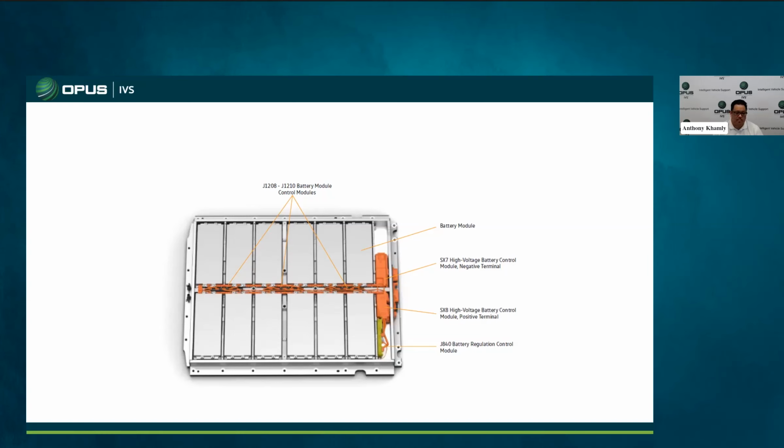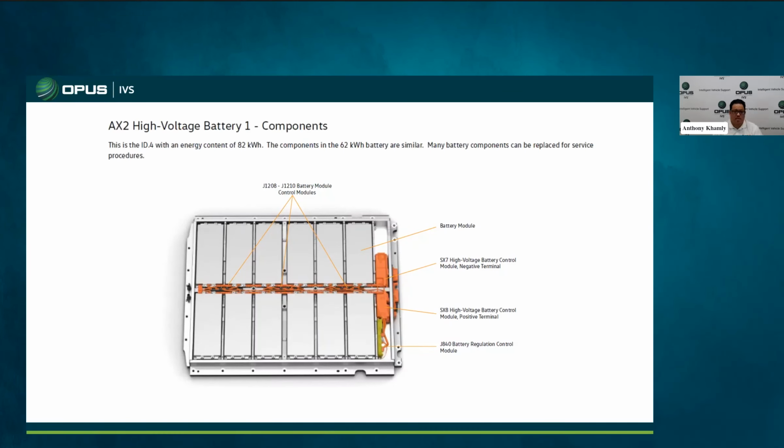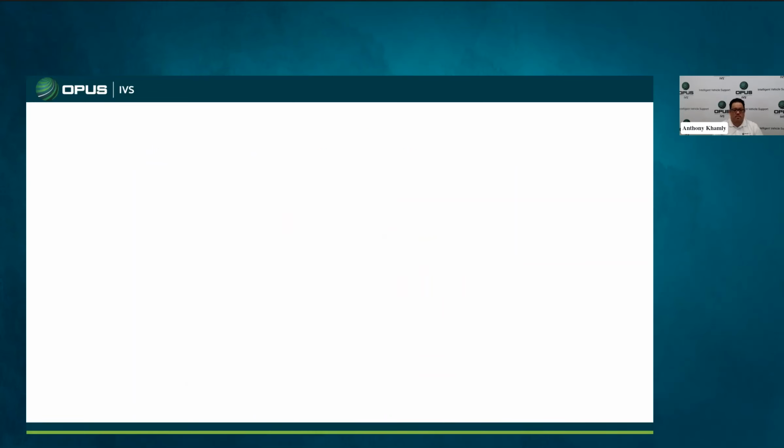I know there are people out there that have worked on the 48 volt battery, and they've seen that this battery regulation control module does exactly the same thing. It's just on a larger scale and higher voltage. The 62 kilowatt-hour and 82 kilowatt-hour batteries' components are almost exactly the same, very similar. And this can be taken apart for individual service.